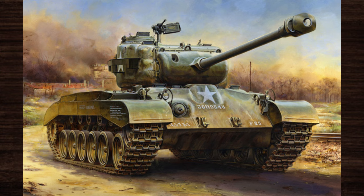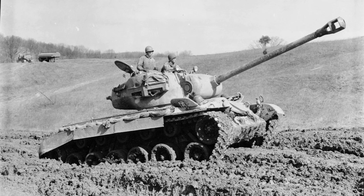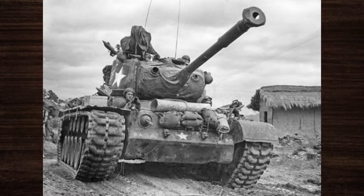The M26 Pershing earns its position for several key reasons. Firstly, its firepower. The 90mm M3 gun was a significant advantage, capable of taking on the formidable German heavy tanks. In terms of armor, the M26 Pershing was comparable to contemporary German tanks, providing a solid defense against enemy fire.